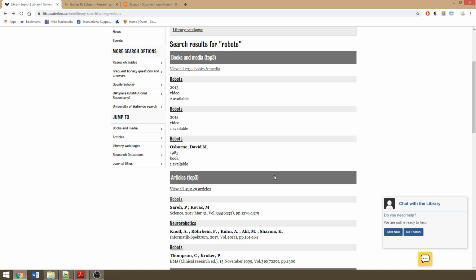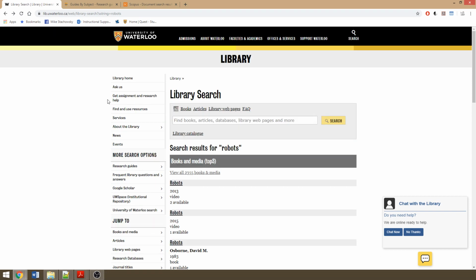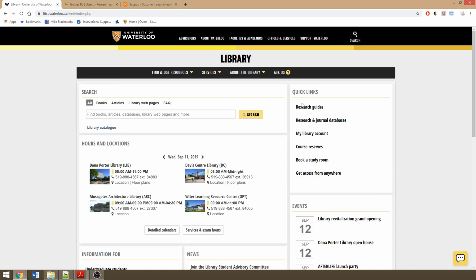The next thing I want to show you is that there's actually a bunch of research guides. So you'll see here, this is the top of the web page after a search. Let's go to the home page. I just want to show you how to get there. And on the quick link side, you see research guides and research and journal databases. We're going to look at the research guides.